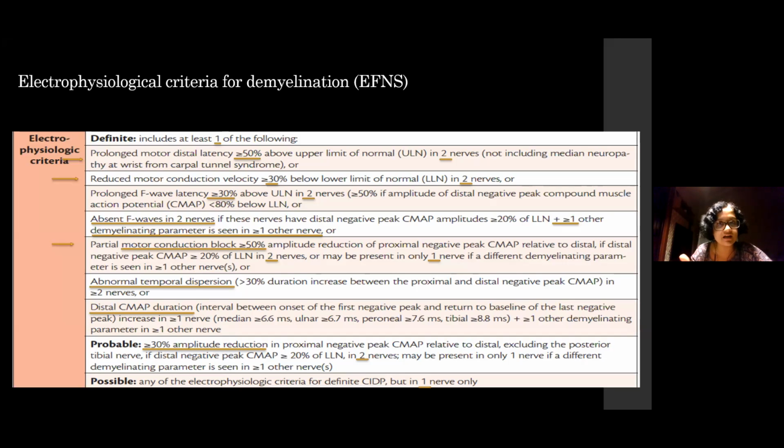But these criteria are really helpful, especially when you have somebody who has demyelination with severe secondary axonal loss. So you don't know, which came first? Is it axonal followed by some slowing in conduction because of loss of fast conducting fibers? Or is it actually primary demyelination with secondary axonal loss? Or is it a mixed axonal and demyelinating where you can't differentiate the two?